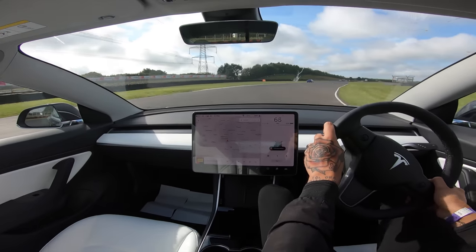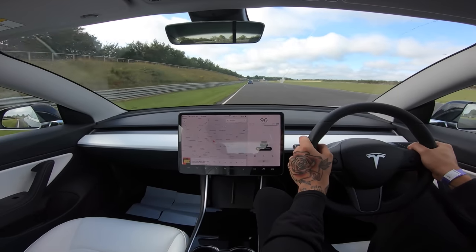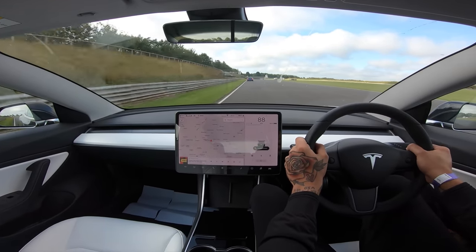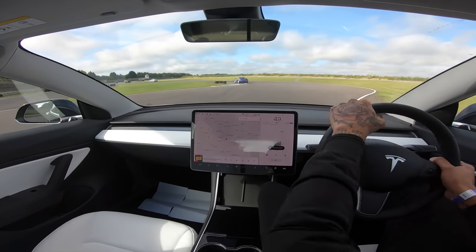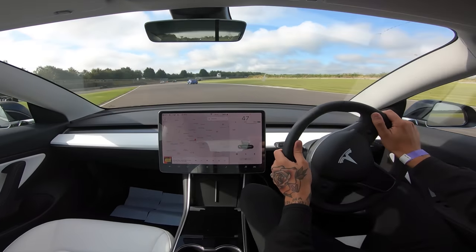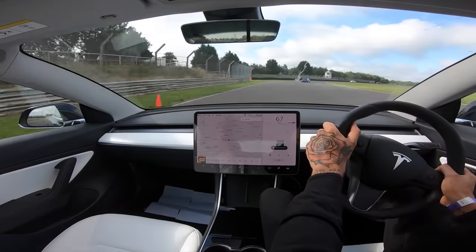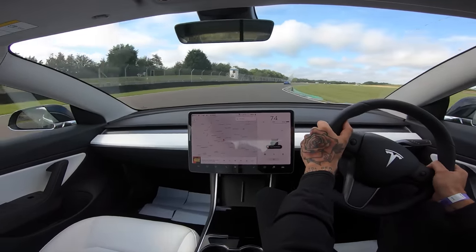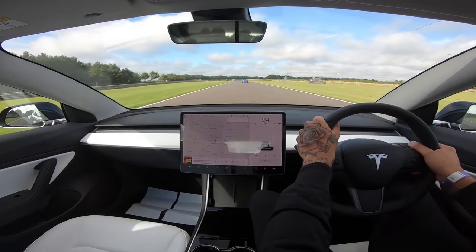Around the corner. Let's go, let's go. All right, let's see if we can take two or three of these on the next straight. I think we'll be able to. I need to get as much speed as I can. No, they're pulling away. I won't be able to get them this one. On the next long straight, I think I'll be able to.